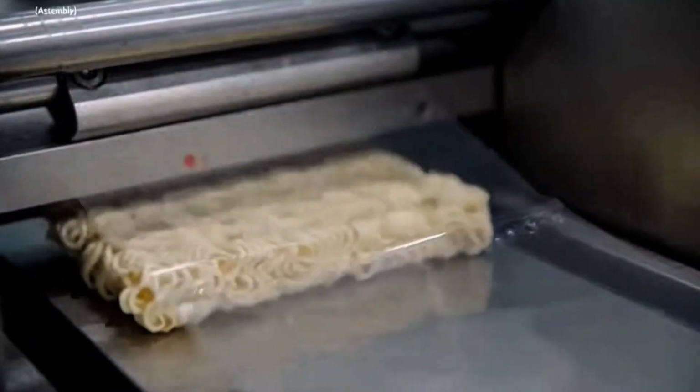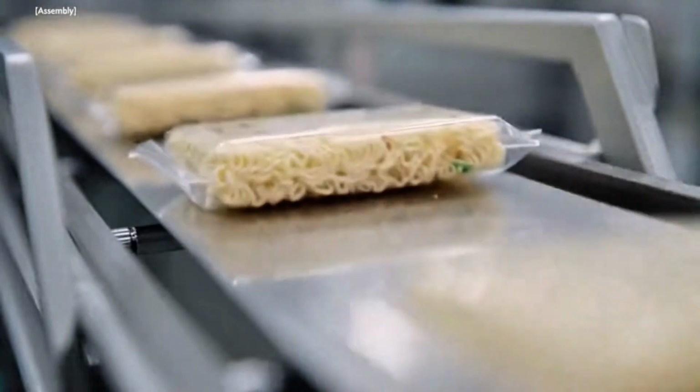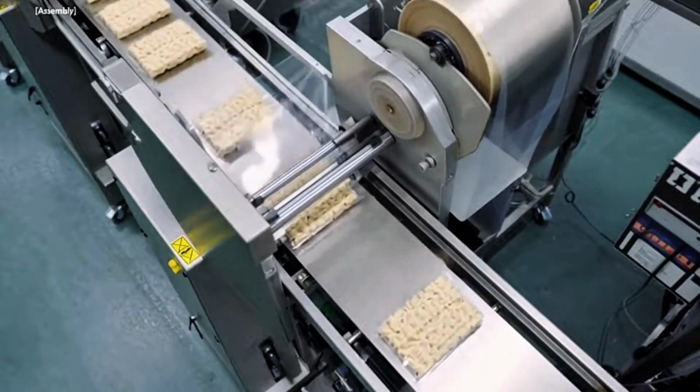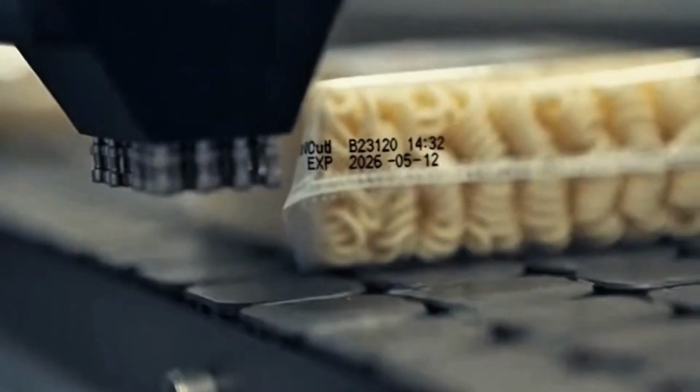With quality assured, the noodle blocks now enter the automated flow wrapper. Here, a continuous roll of film precisely encloses each block, creating an individual, airtight package. Each wrapped noodle block now receives its identity, the brand label, and essential batch codes. This critical step prepares them for consumers worldwide.